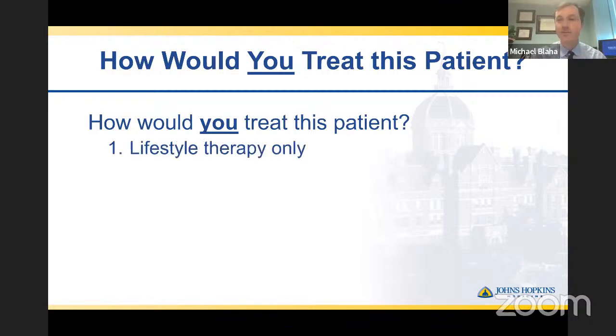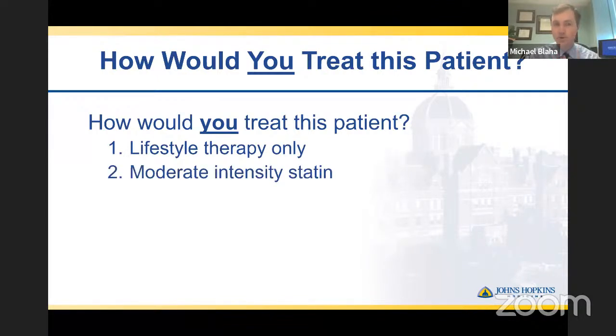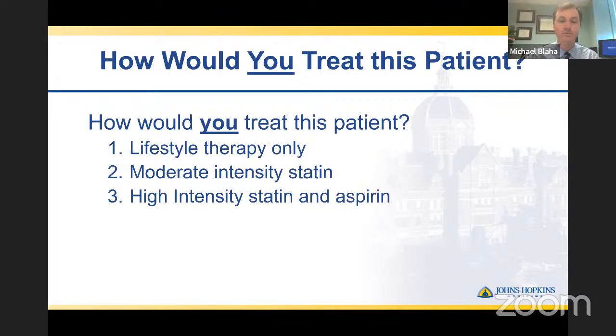Would you use lifestyle therapy only? Well, if you didn't have the calcium score, that would have been a reasonable option for this patient with just borderline risk. But I argue it's under treatment of a patient with advanced subclinical atherosclerosis. What about a moderate intensity statin? A reasonable approach, right? The guidelines say there's a moderate level of evidence for a moderate intensity statin in borderline risk. That's a reasonable guideline-based approach, but I would argue it's an under treatment of this individual.